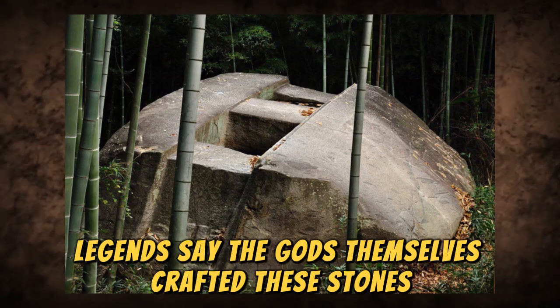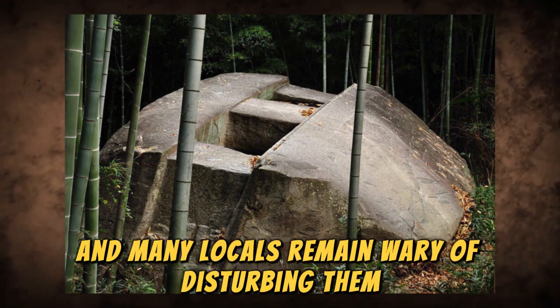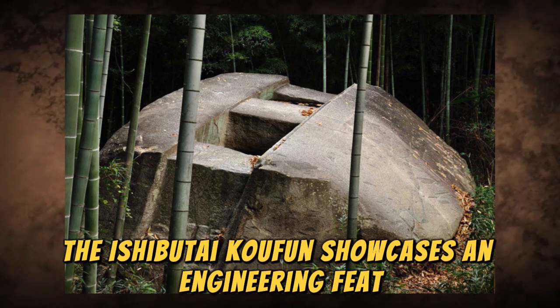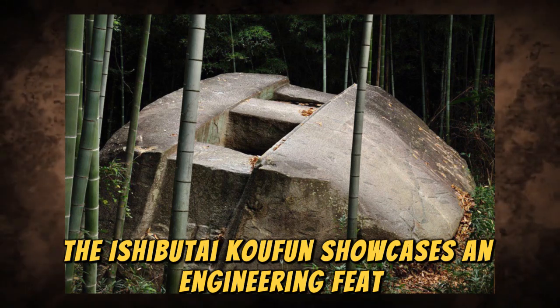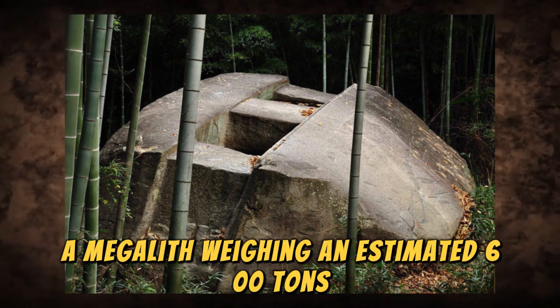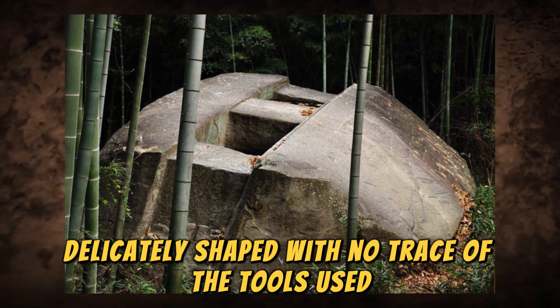Legends say the gods themselves crafted these stones, and many locals remain wary of disturbing them even today. Another structure, the Ishibutai Kofun, showcases an engineering feat, a megalith weighing an estimated 600 tons, delicately shaped with no trace of the tools used.